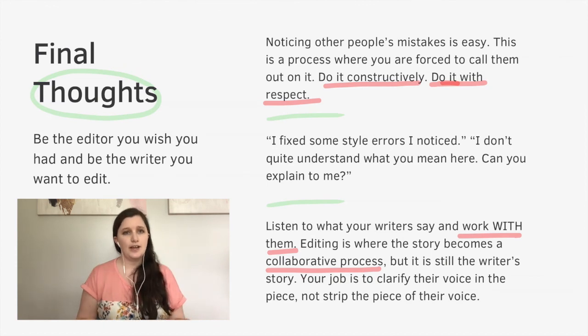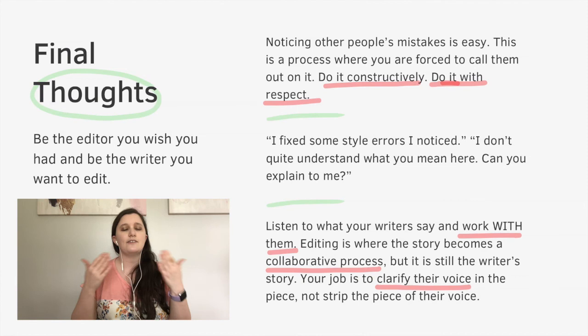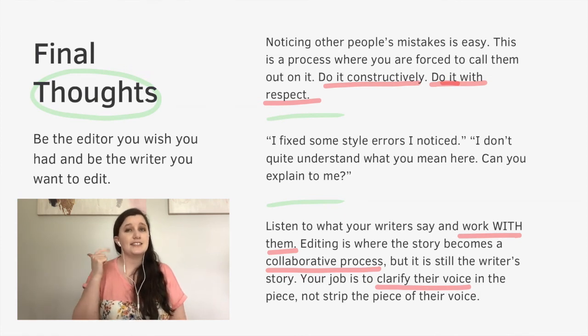But when you get to a writer's story, you also have to remember that it is their story. They have something they are trying to say with their story. And your job is to help them clarify their voice in the story, clarify their point, clarify their narrative, not strip their voice from the story. You want to work with the writer to make the story as clear as it can be, as concise as it can be, and as correct as it can be. Those are the 3 big things you should always be working towards in the copy editing fact-checking process.